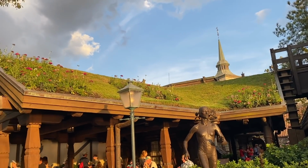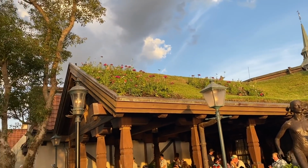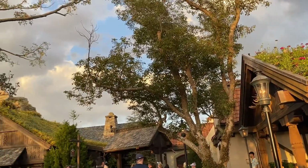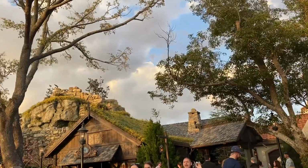Another cool detail to look for in this pavilion is up on the roofs of some of the buildings, you'll actually see grass and flowers. That's not a prop, that's actually grass, that's actually flowers, and they have to have a horticulture cast member go up there with clippers and cut it just like they would any other grass.